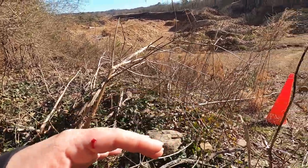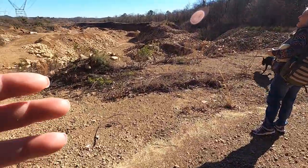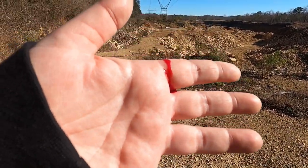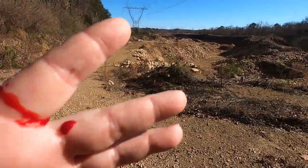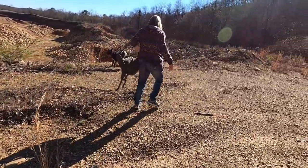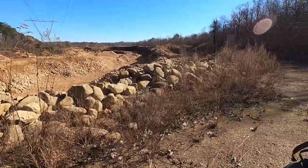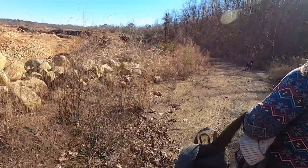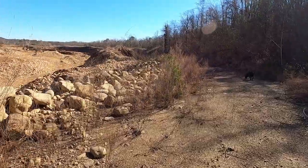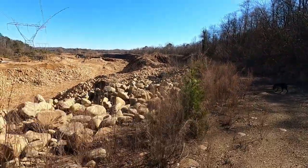Thorn bushes are not fun. Well, my dumbass didn't bring the first aid kit. I said you need a band-aid. Yeah, you got a band-aid? Okay. Mom is prepared. I think you got to sit on the ground. I don't really see a rock. I was looking for a rock to sit on.